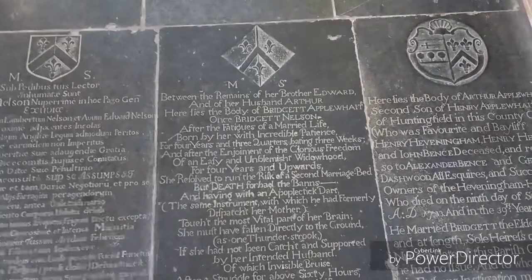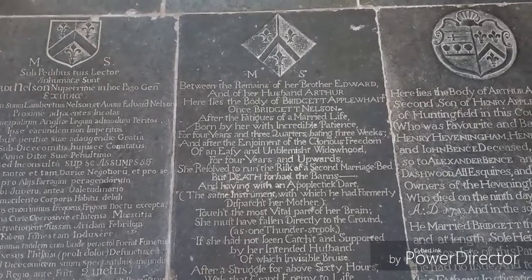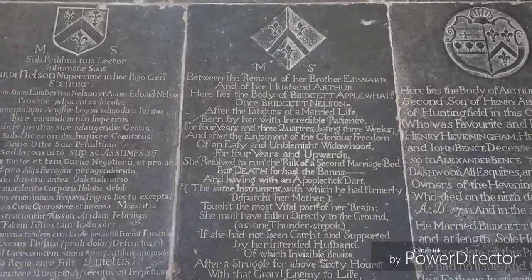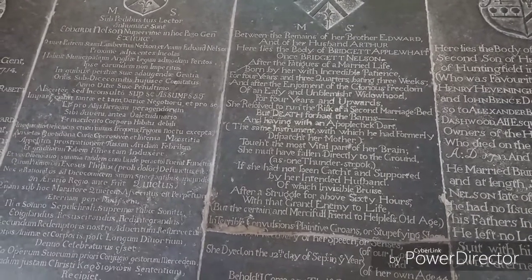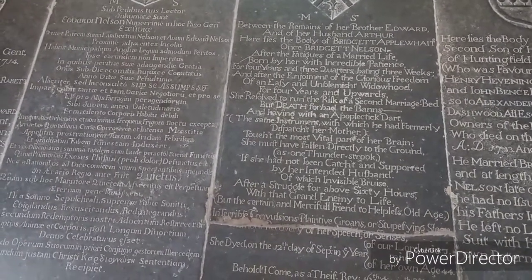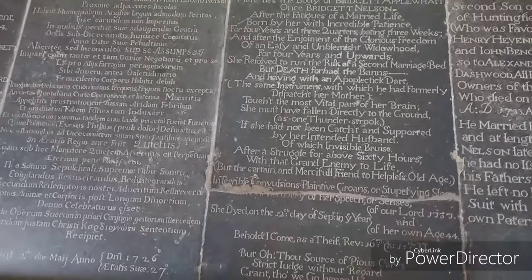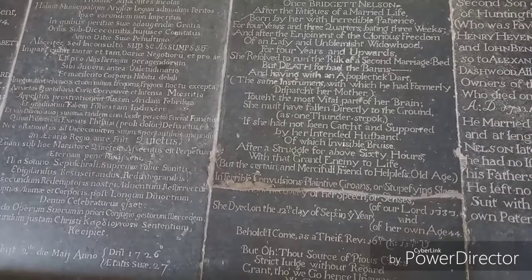With the magic of washing line camera. I haven't got it written out. Between the remains of her brother Edward and her husband Arthur, here lies the body of Bridget Applewhaite, once Bridget Nelson. After the fatigues of a married life, borne by her with incredible patience, for 4 years and 3 quarters, barring 3 weeks, and after the enjoyment of the glorious freedom of an early and unblemished widowhood for 4 years and upwards, she resolved to run the risk of a second marriage bed, but death forbade the banns.